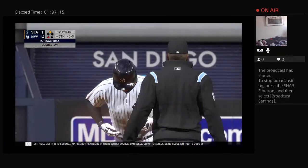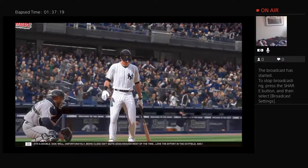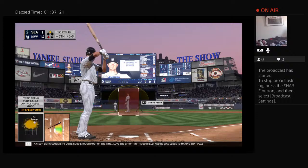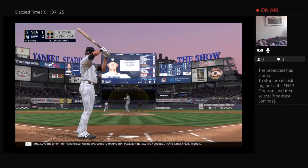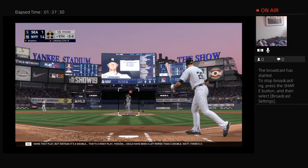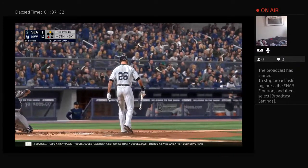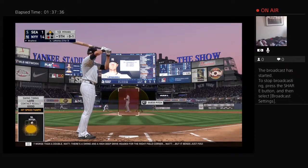Yeah, unfortunately, being close isn't very good enough most of the time. Loved the effort in the outfield, and he was close to making that play, but instead it's a double. That's a risky play, though. Could have been a lot worse than a double. There's a swing and a high, deep drive headed for the right field corner, but it bends just foul into the second deck.